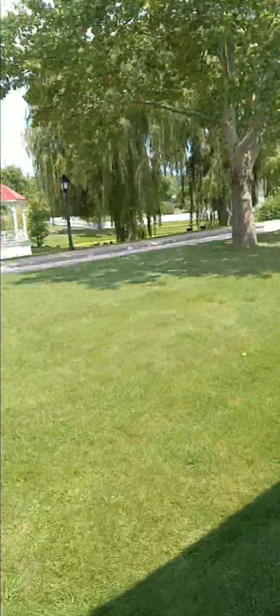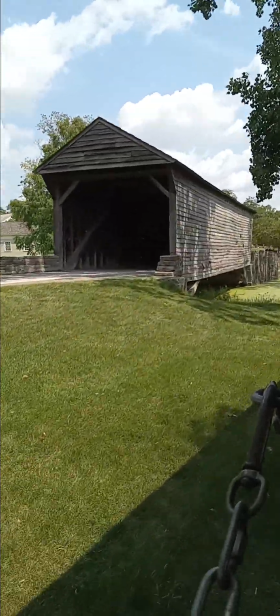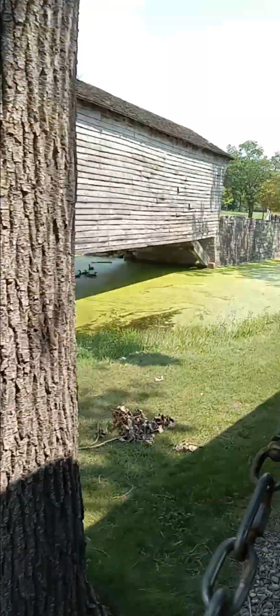And right now we're in the Porches and Parlors district, the gateway to the district. This is Hackley Covered Bridge. Built in 1832, it was located in southwest Pennsylvania, where it went over the Wheeling Creek.